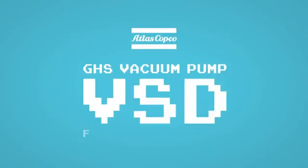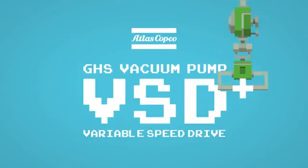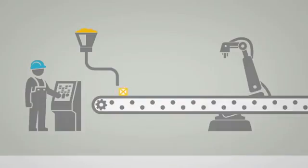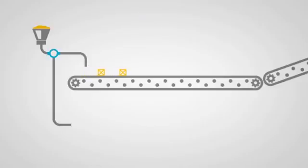Atlas Copco's GHS vacuum pump with variable speed drive technology is a game changer. Here's why. Consider a process. Any process, really. In this generic example, raw material is processed to create a finished product. Now let's add nothing. By that, we mean vacuum.